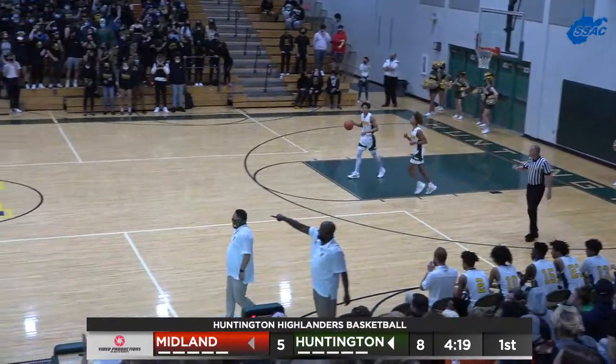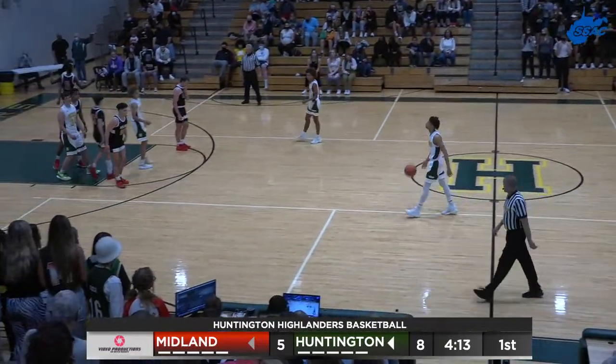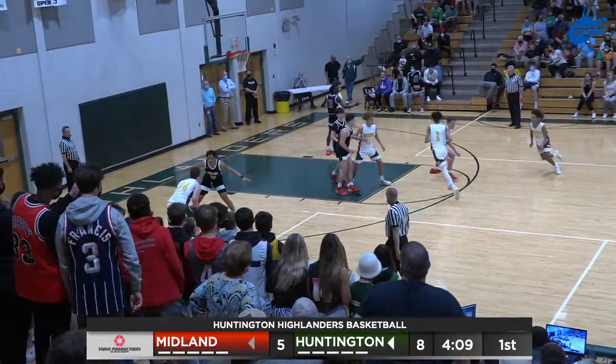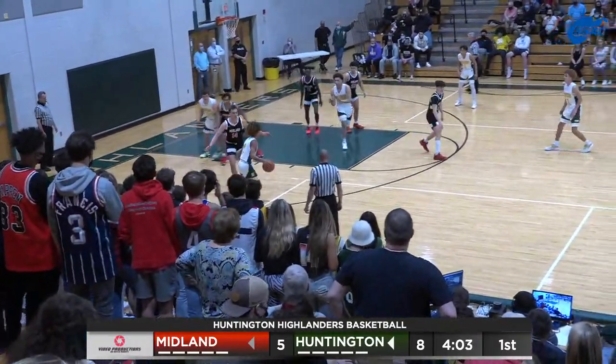Not good to have him in foul trouble early. Patterson front court with it. Huntington High with a 3-point lead, approaching the 4-minute mark in the first quarter. Top of the key is Hoffman. Back to the near side of the Motley.